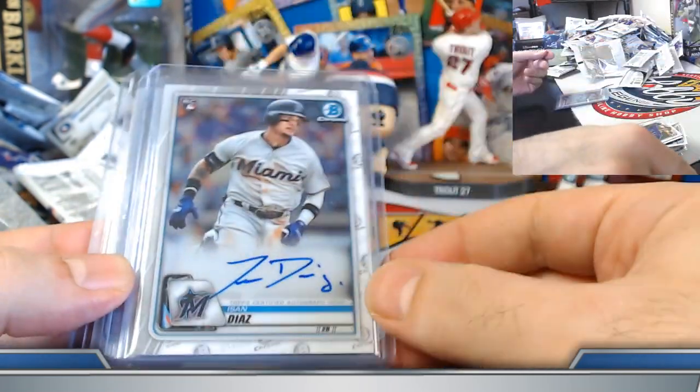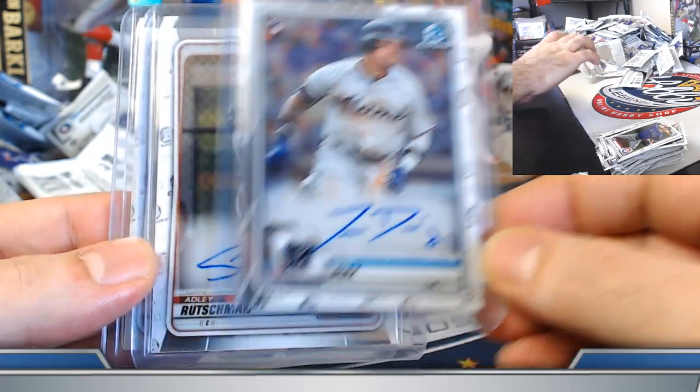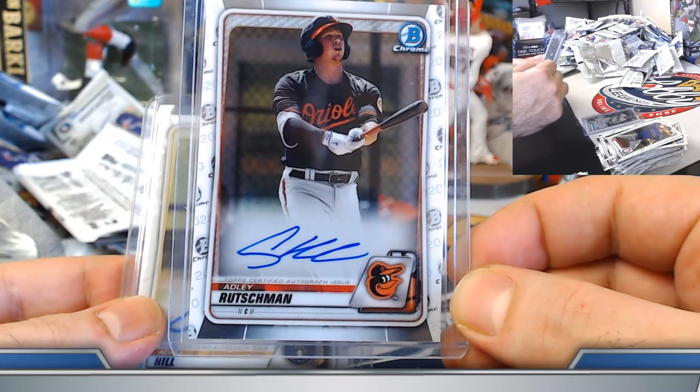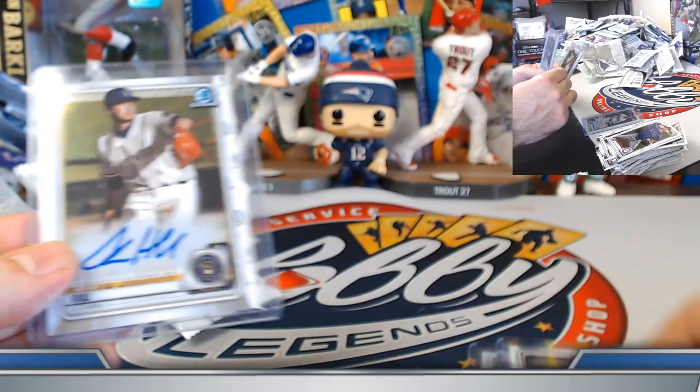And then our three base autos here. Rookie autograph, Ison Diaz, Miami Marlins. Adley, second year, somewhat of a short print auto on these, I'm certain of that. And Adam Hill.